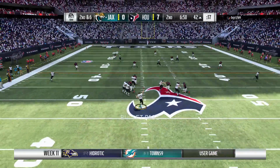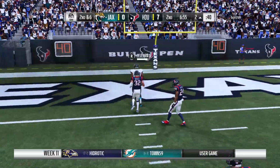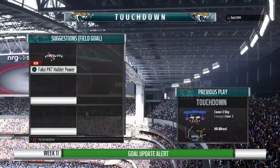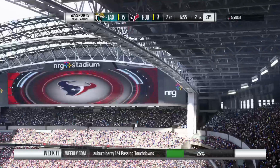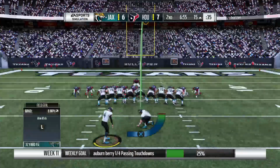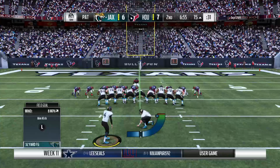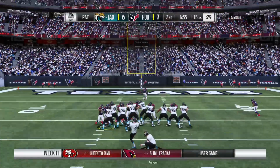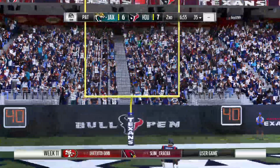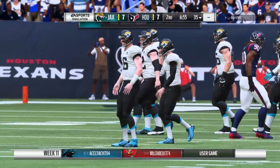Rodgers again now. Over the middle, hauled in by Shark. Touchdown, Jaguars. DJ Chark, his 4th touchdown on the year. And the Jaguars are within an extra point of tying this one up. Extra point tacked on by Lambeau. And we are tied at 7.